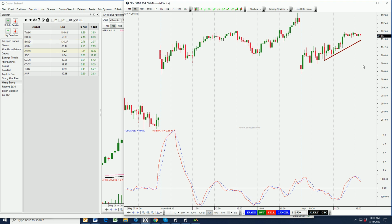Then we get a little bit of a rally back into the middle of the range today. That's the kind of pattern that you'd want to have for APRN. That is when you'd want to come in and buy it for a day trade. That would be a good entry point also for a swing trade if you're looking to hold a position overnight as well.